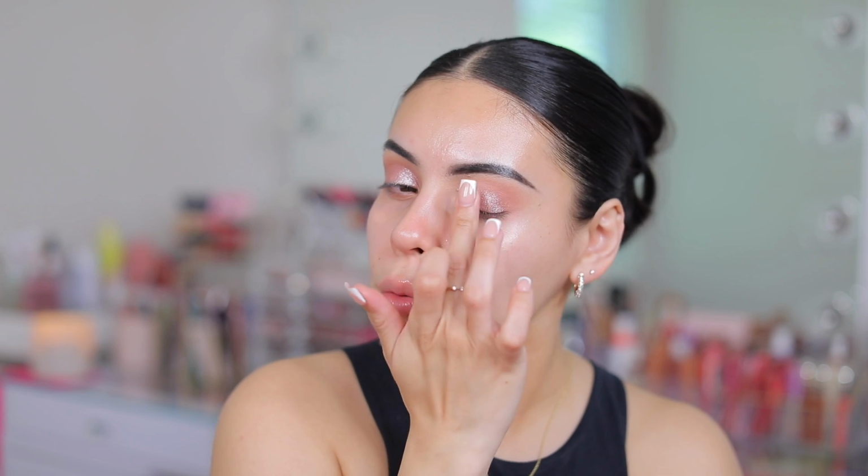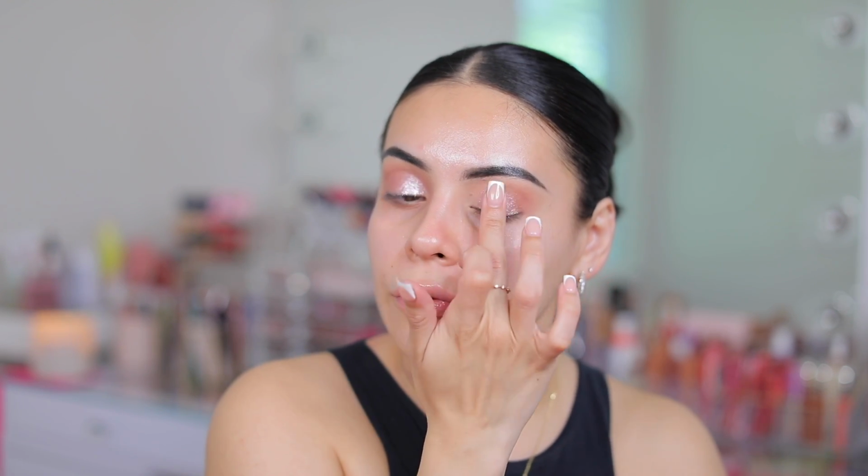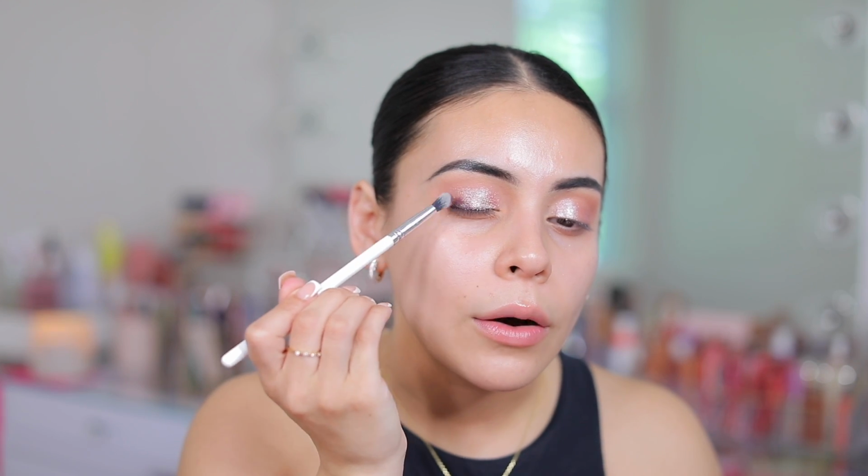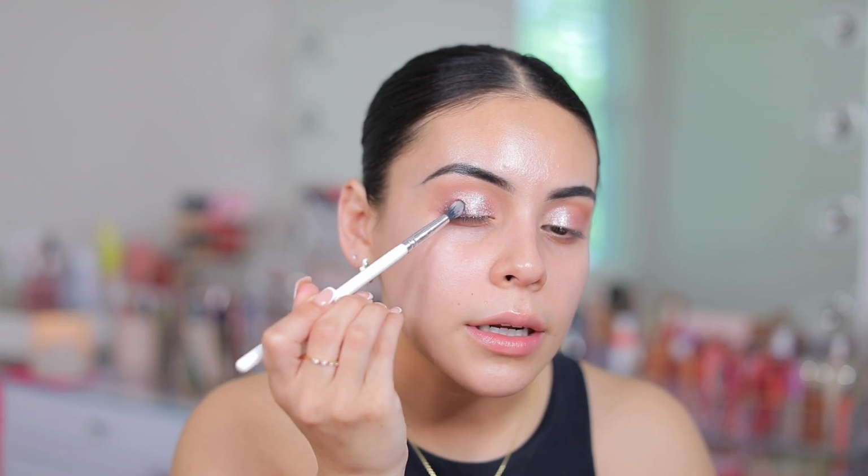That definitely helps. I'm gonna add a little bit of a deeper plum on the outer V just to pick away from that transition color. It's a pretty color. I love shades like this, but I think this tone specifically on my skin tone maybe isn't the most flattering. I'm gonna go in with this plum shade right here. I'm adding that on the outer lid. This is a nice color.